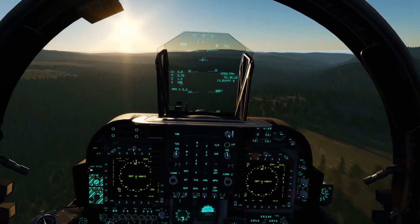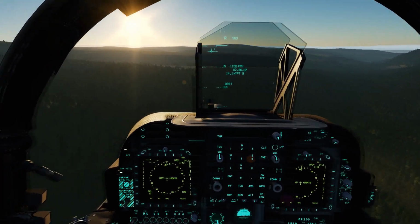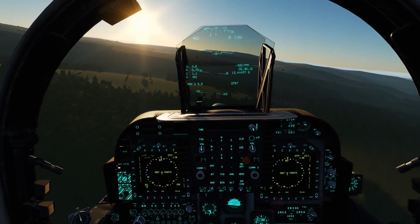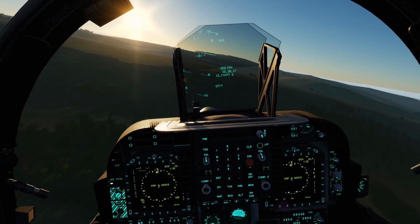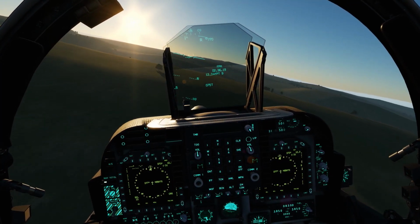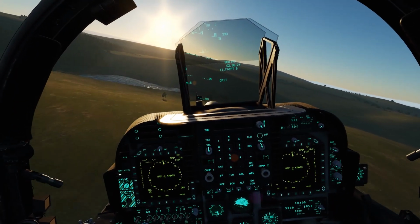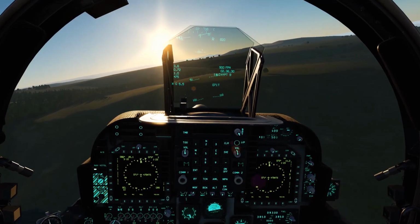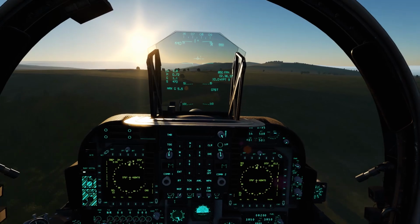Another cool thing that should hopefully be available soon is the moving map, which is said to be pretty much complete by Razbam. So hopefully that'll get implemented as soon as possible. That would be awesome. Sure would make navigating in multiplayer a lot easier, since we can't yet enter our own waypoints. And most multiplayer servers don't have pre-planned waypoints for the jets that are on them.